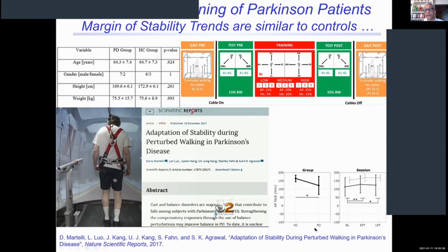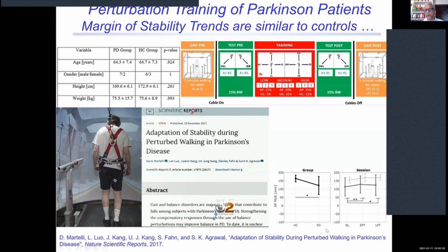But what you're really seeing here is that on this plot, these are healthy controls, and these are Parkinson patients, and these are age matched, about 65 years old. What you are looking at here is this measure on the y-axis, which is called the anterior-posterior margin of stability, and basically where your center of mass is with respect to your base of support, or edges of base of support. And what you see here is the Parkinson patients, of course, have less margin of stability compared to a healthy control.